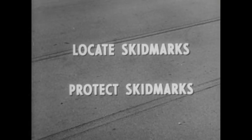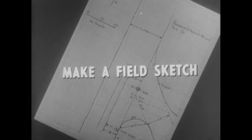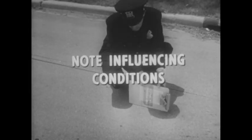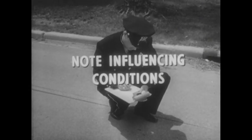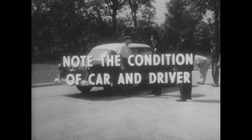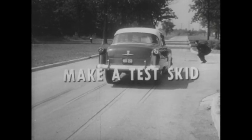To be certain he's gathered all the evidence, an officer should have a regular investigation routine, a sort of mental checkoff list, which might include: locate skid marks, protect them from obliteration by passing vehicles, link the skid marks to the vehicle, measure and photograph the skid marks, make a field sketch, locate the skid marks with fixed objects, note influencing conditions such as gravel, leaves, moisture, ice or snow on the pavement, and whether there's any grade. Note the condition of car and driver. Record all information carefully. Whenever possible, make a test skid.